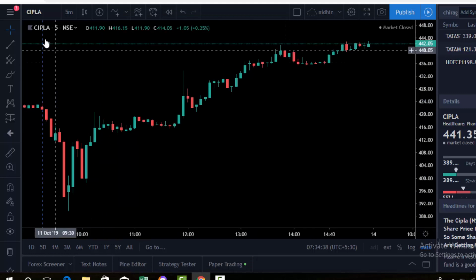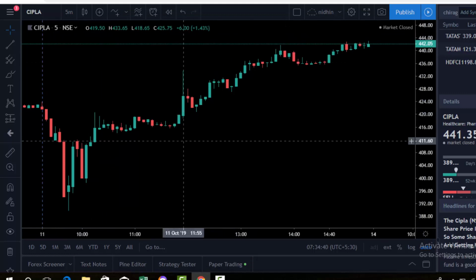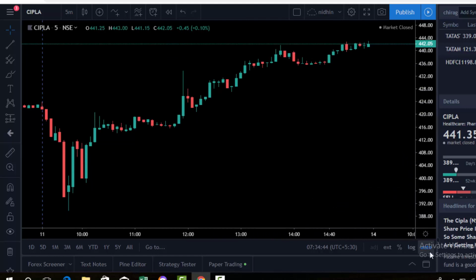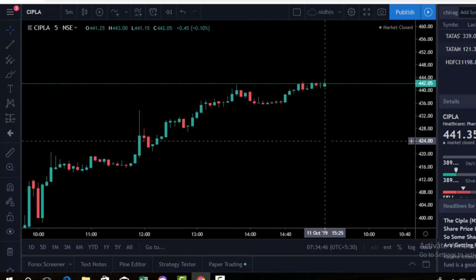Today we are going to check another stock, CIPLA. It shows a good movement. That's why we are going to find the decision point level of CIPLA. Let's see.